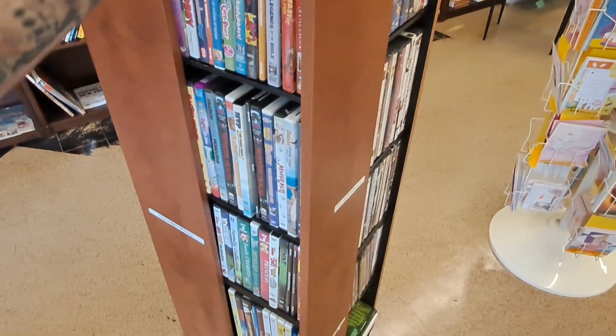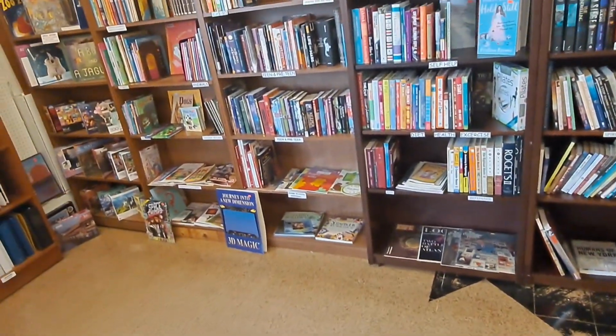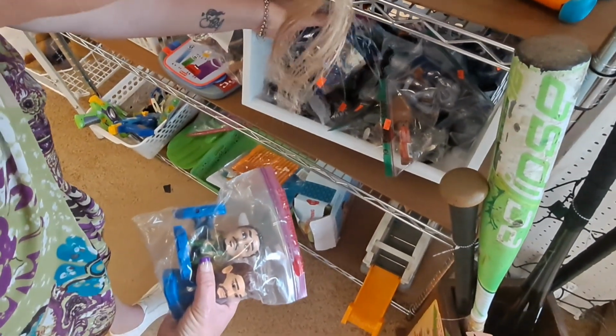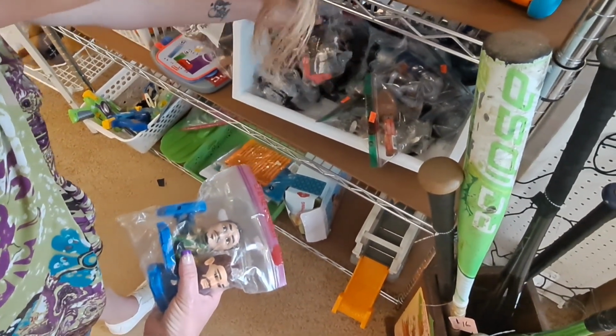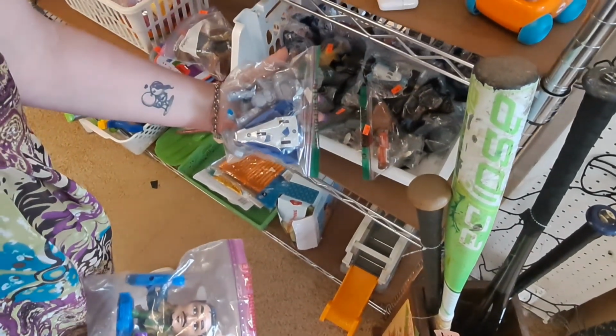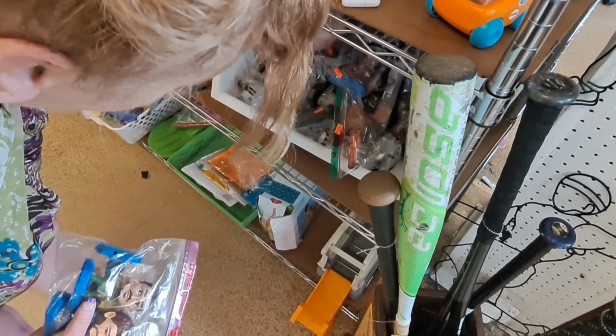Looks like mainly DVDs. No shortage of books either. Got lots of books. What are you looking at? I'm not really sure what these are. Just bags of stuff? Yeah, a lot of newer stuff, looks like. Is that what it is?